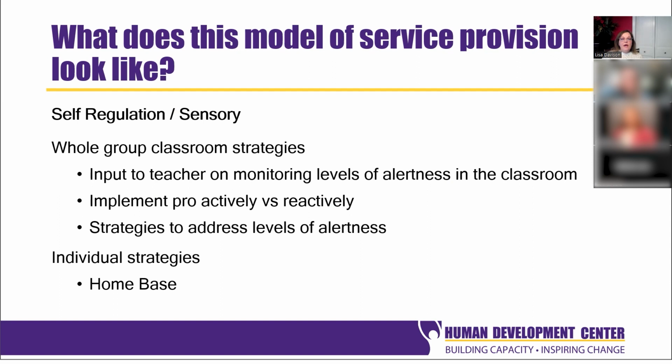And then sometimes when we have to do the individual strategies, such as the home base or the chill out area, chill out zone, whatever that location is called, having specific things in that area that are individualized that the teacher can use, and then showing the teacher how to direct the student to use those appropriately.